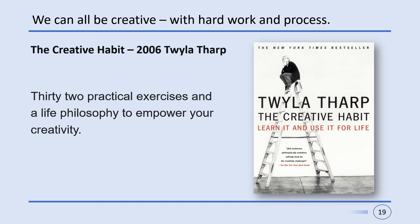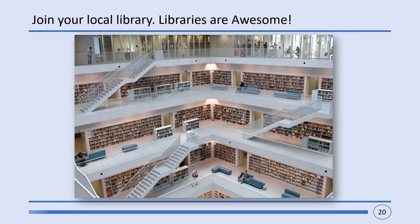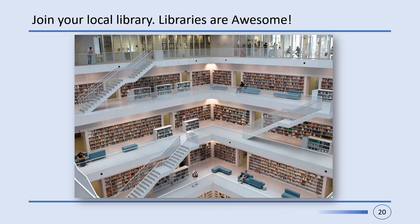Now I realise I've listed a lot of books here, really a lot. Expensive, specialist books, and I feel kind of guilty. It's a significant investment if you're just starting out, but don't forget your local lending library. All of these books and more are available at your local public library. Join, use it. Libraries are awesome. I also buy secondhand a lot.